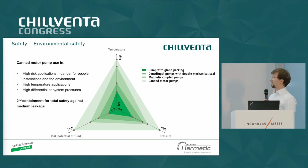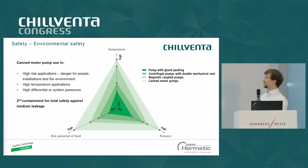Going into safety, you can see that especially if you have high risk applications, if you have high temperatures or really high pressures, then canned motor pumps are the best solution for it. On the other side, if you don't have it, sometimes it's better to have the other technologies, for example, magnetic drive pumps or double mechanical seals. For example, for water or water glycol, it's often just used the other pump technologies.